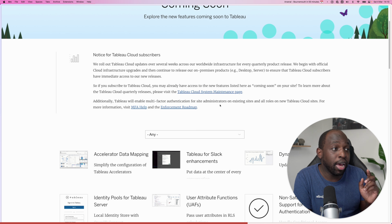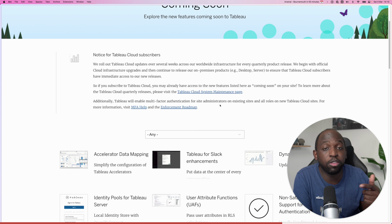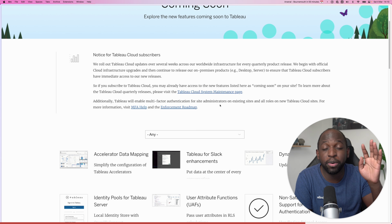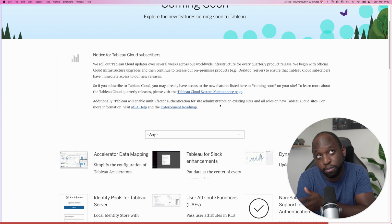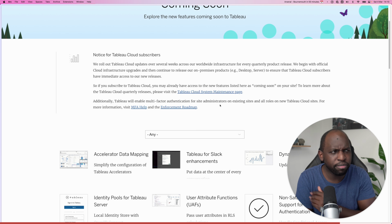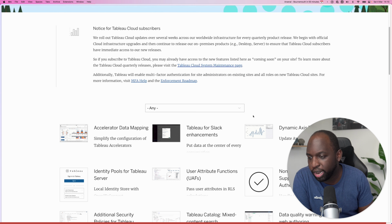Also, if you've forgotten, Tableau Server only gets updates twice a year. So this is that update. 23.1 and 23.3 will be the server updates. So there's also a bunch of features in this release that are essentially features from 22.4, which didn't come to server because there's no release in that particular slot. So let's have a look at this.